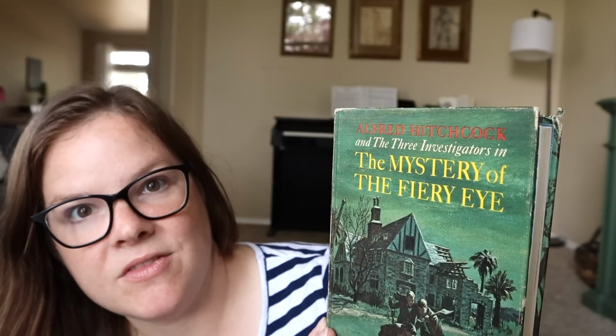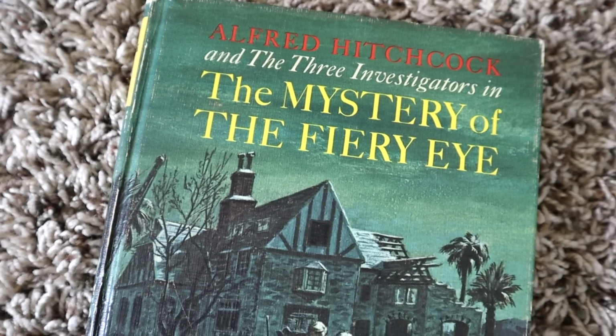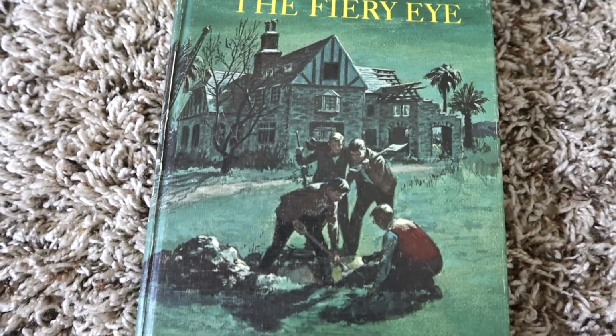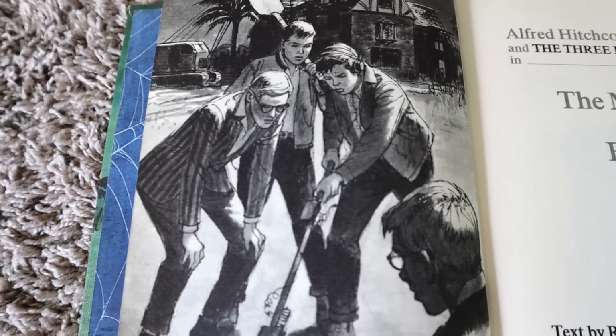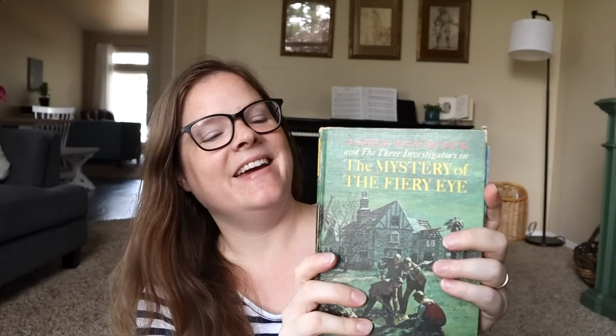I have a few more things, but of course I did get some books. This one is really cool. It's a vintage book, The Mystery of the Fiery Eye. It's an Alfred Hitchcock mystery book, which I did not know there were Alfred Hitchcock mystery books. I've mentioned years and years ago that I'm a big Alfred Hitchcock fan. I have a lot of his old movies. Not the super scary ones, but I love To Catch a Thief and Rear Window, and what's the one with Jimmy Stewart and Doris Day? She sings Que Sera. Yeah, that's a good one too. But anyway, I love Alfred Hitchcock, and so this was fun to find.